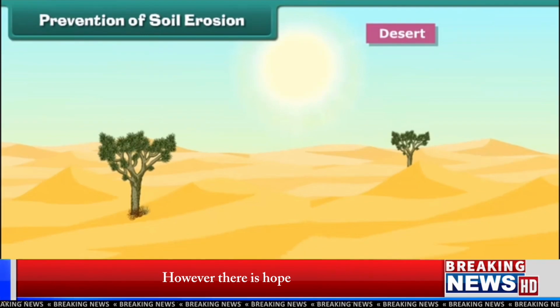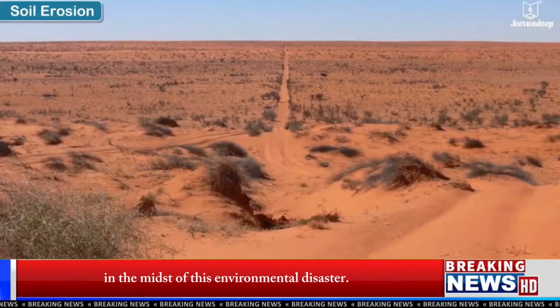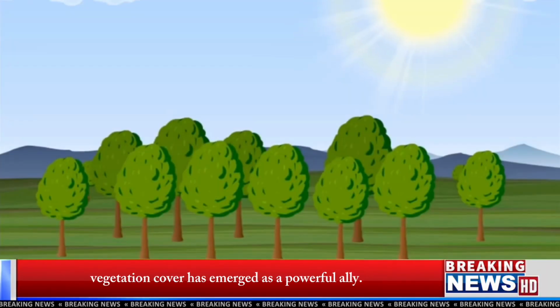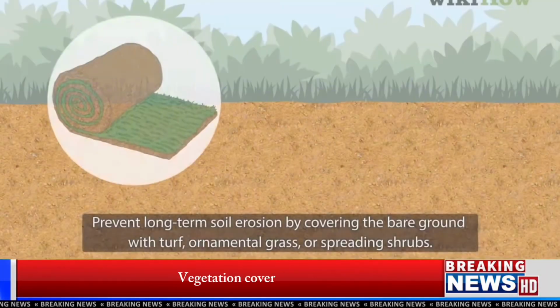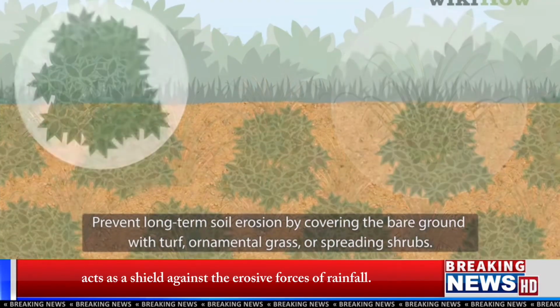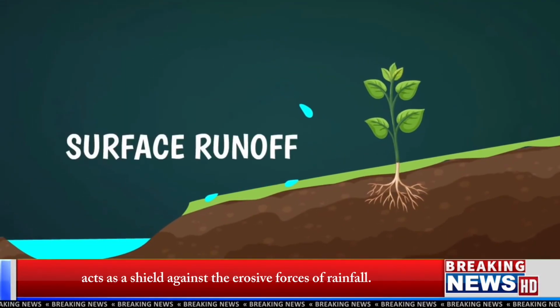However, there is hope in the midst of this environmental disaster. In the battle against soil erosion, vegetation cover has emerged as a powerful ally. Vegetation cover, which includes trees, grasses and other plants, acts as a shield against the erosive forces of rainfall.